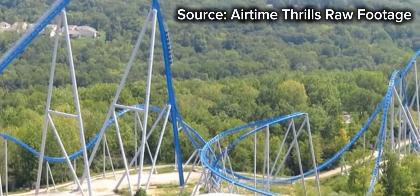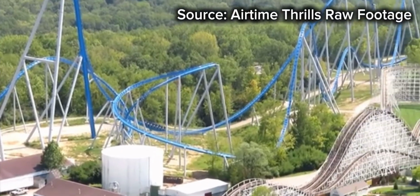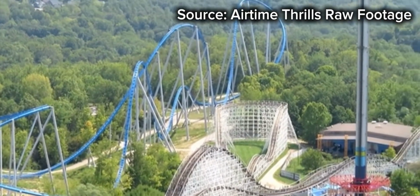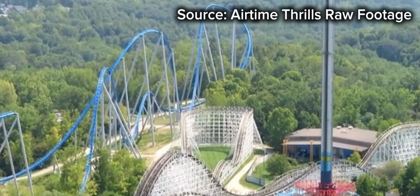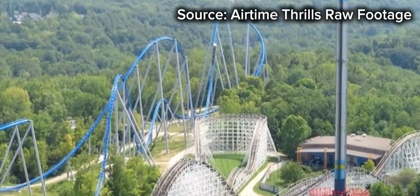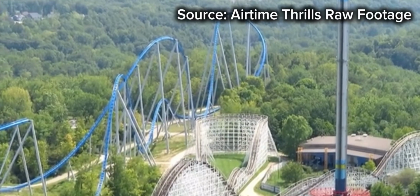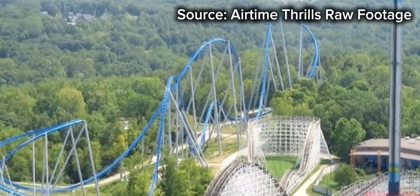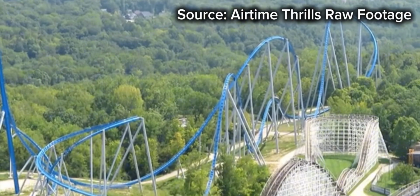Compared to Diamondback, I honestly feel like Orion lacks in a lot of things, like airtime, good elements, and honestly it's kind of just a plain ride. I'm not saying it's boring, it's just tame. Other than the drop, there aren't really any standout moments like on Diamondback. But that's enough talking about Orion. This isn't an Orion video.